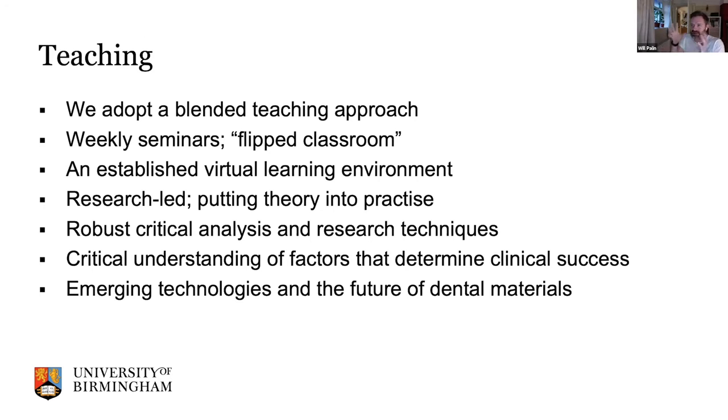What that means really is we set the scene at the beginning of a week in a seminar where we state the problem and introduce the theories. Halfway through the week, you then go into the lab and put those theories into practice and experiment with materials that coincide with and help you learn about the theories that we're trying to teach. And then at the end of the week, we come back to a seminar and go over any areas that you're not too clear on. We try to round up some of the theory and some of the science.